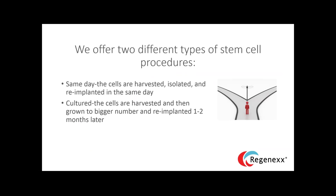And we offer two different kinds of stem cell procedures, really one of the few clinics in the world to do this. Everyone else out there is mostly using same-day stem cells, and we've got a very specific way of harvesting and concentrating those cells to get them to much higher concentrations than everyone else who's just using a simple bedside centrifuge. But we can also use cultured stem cells to be able to make sure that we can get more of those stem cells to the specific spot.